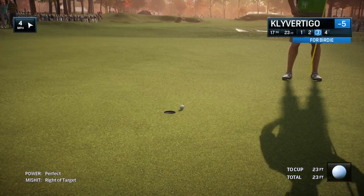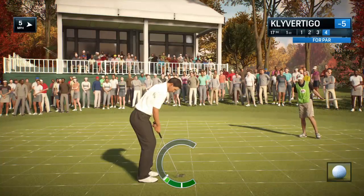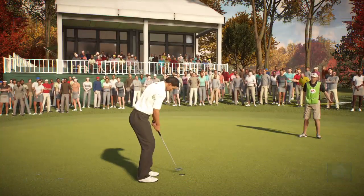Been pretty good all day from this distance, just trying to take care of business. You've got to be kidding me. That was right on the edge. Nudge this one home, finish it up. Did the job right there.